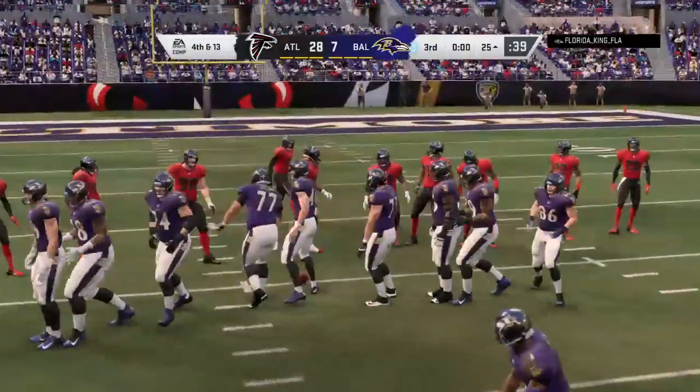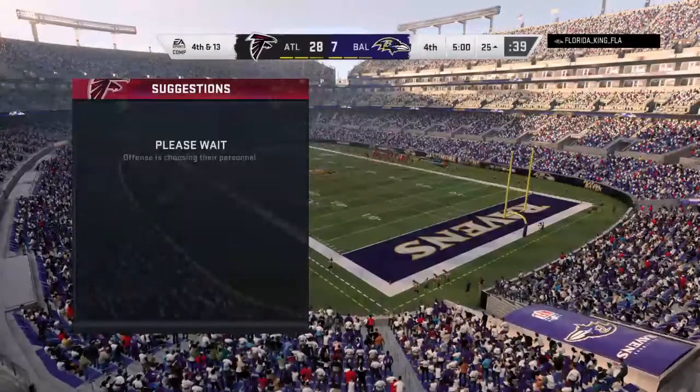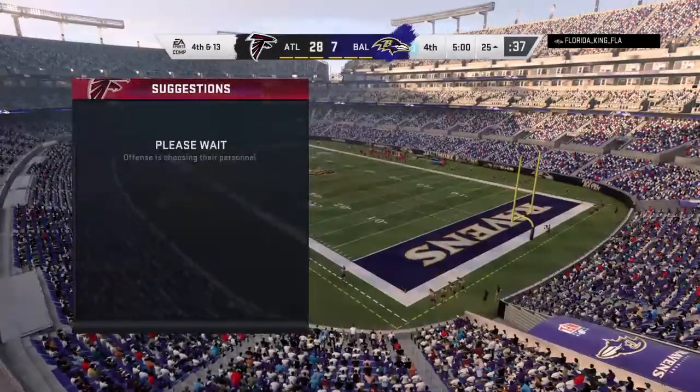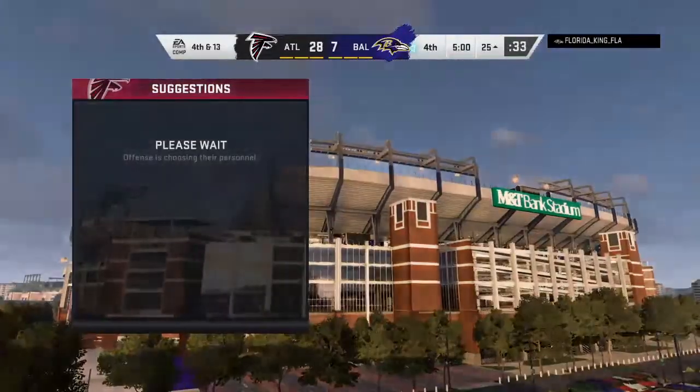So on 4th down, here's the Ravens Pro Bowl kicker Justin Tucker out onto the field. Back now in Baltimore. A lot of folks starting to make their way to the parking lot. Their guys trail big here to begin quarter number 4.